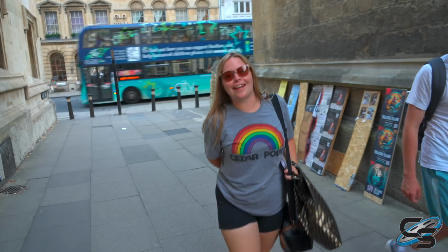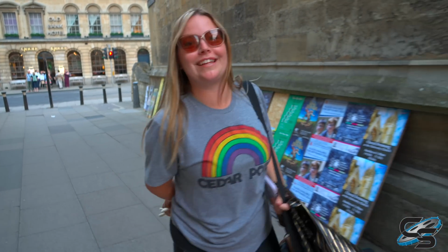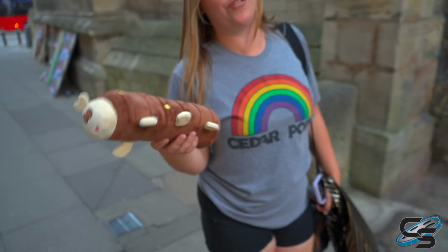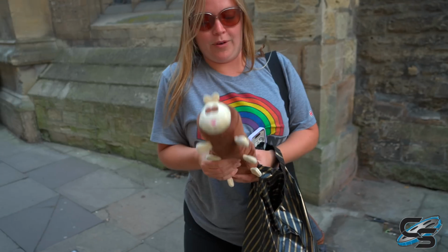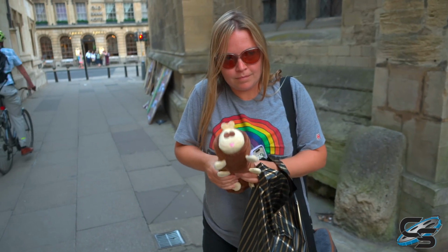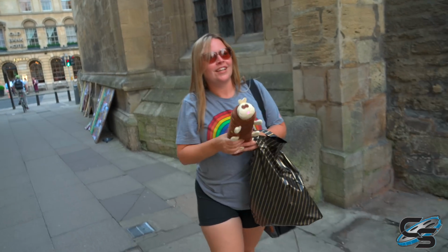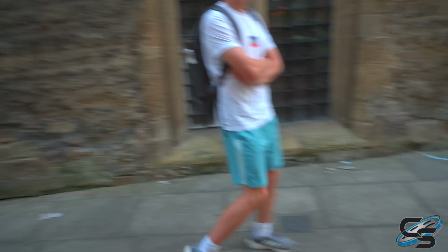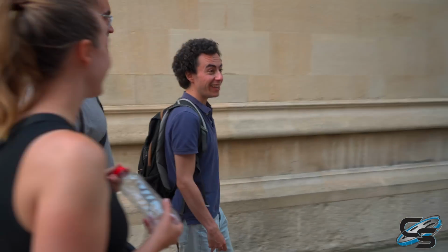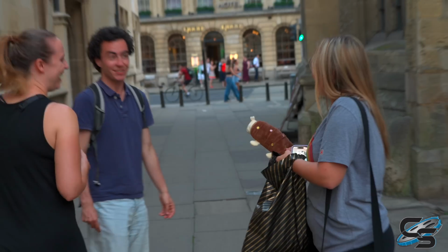Okay, so for all of our Brit friends that have been following along and found out that we do in fact like Colin the Caterpillar, Harry and his family got this, not for us, but for the dog. Wait, I gotta find the sweet spot. That is so ridiculous. Do you guys like Colin the Caterpillar? Yes, absolutely. Isn't he so cute? Yeah. That's a very British thing.